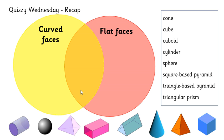How you complete this is up to you. You can print it off, cut the shapes out, and stick them in the right place. You can print it off and write the words of the shapes in the right place. Or if you don't have a printer, that's fine. Find a nice big piece of paper and a plate or a bowl to draw 2 circles around with an overlapping section, and then write the names of the shapes into the sorting diagram. Curved faces, flat faces, curved faces and flat faces.